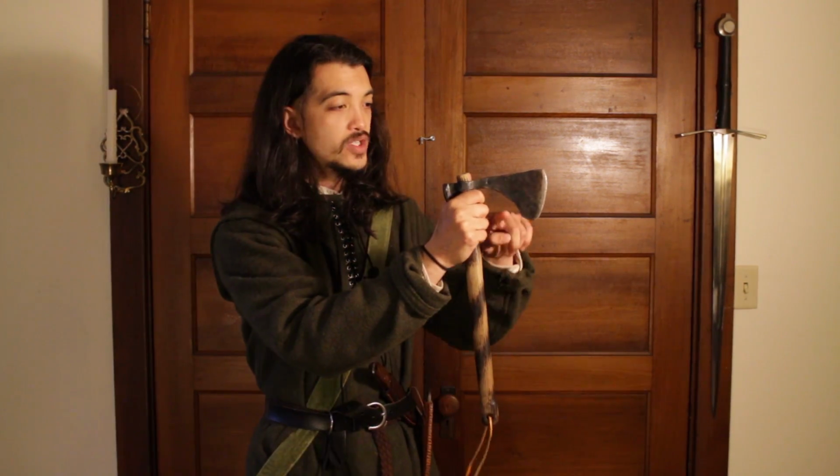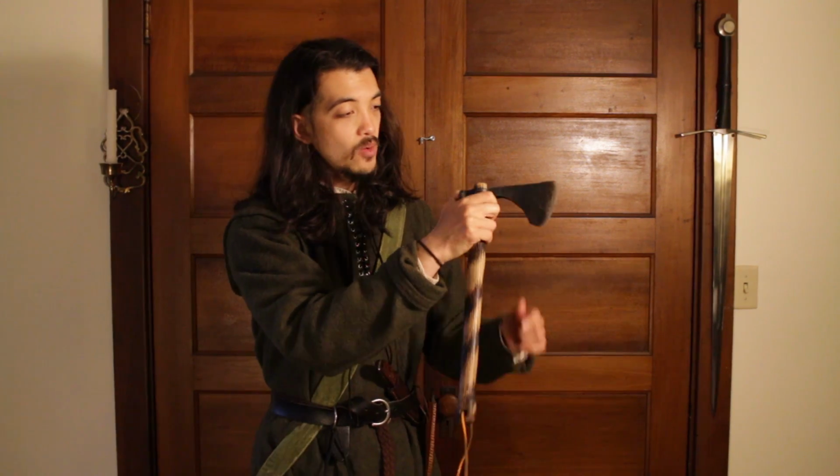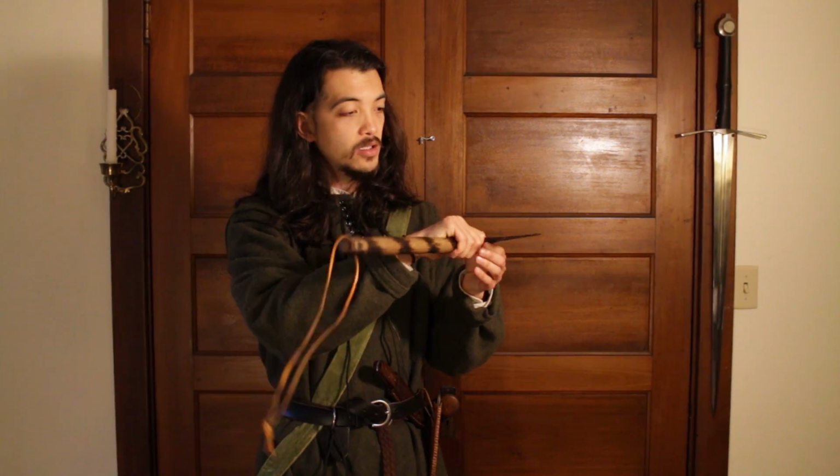The blade also has a slight beard on it, so I am able to get up nice and close, have the blade right behind my hand for whatever crafting needs I have, or if I'm, I don't know, punching an orc or something in the face. You never know, you never know.